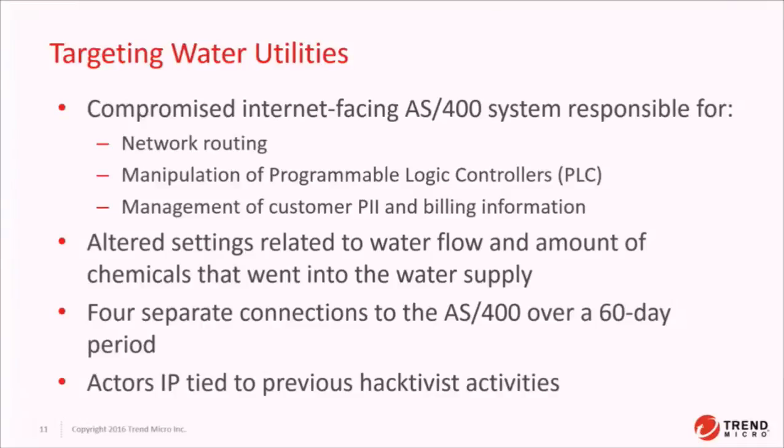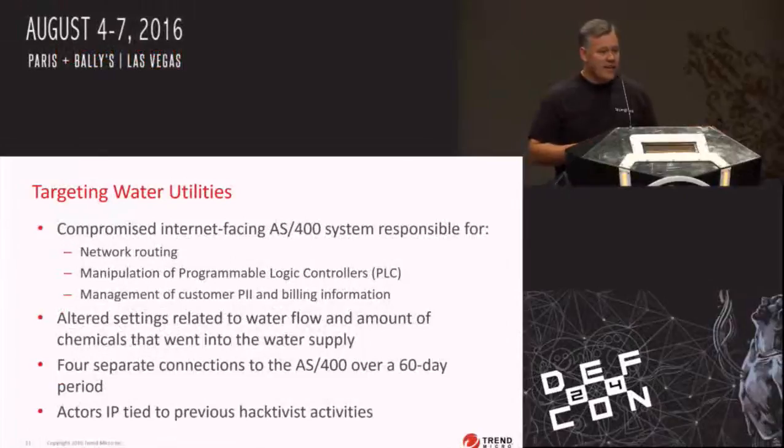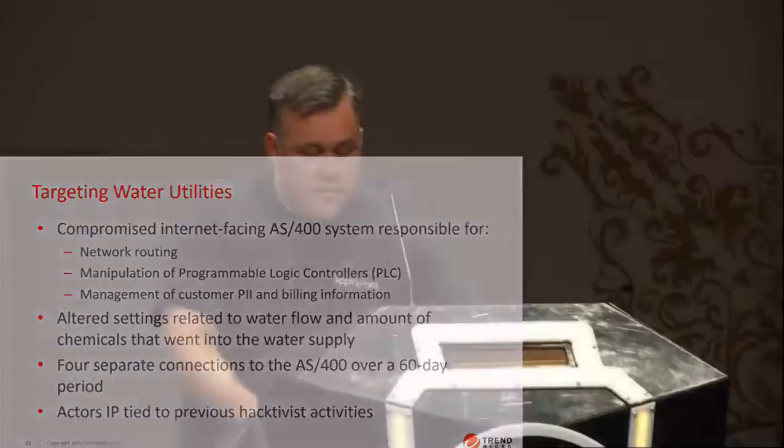But this system also did network routing and managed customer data. I mean, how ridiculous is that, that all of that information is sitting on one system connected to the internet, both critical infrastructure and billing systems. This is a prime example that there's no focus on the separation of responsibilities when they're architecting these critical networks.